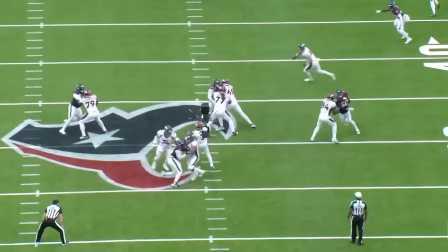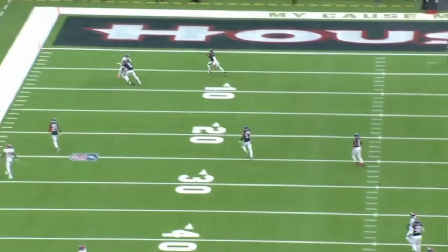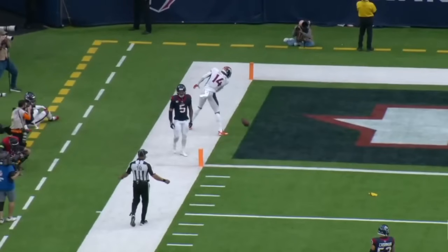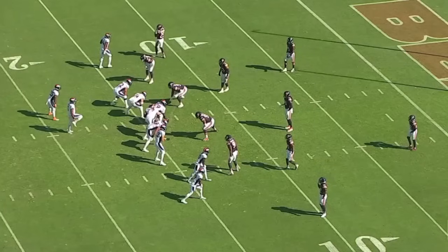And again, just seeing, is the arm strength still there at 35 years old? Yes, it absolutely is. So we've seen Wilson air it out deep downfield, 30, 40 plus yards. What about some of the shorter throws? We're talking more zip and velocity than pure arm strength, in terms of the conventional thought of throwing it really far downfield.